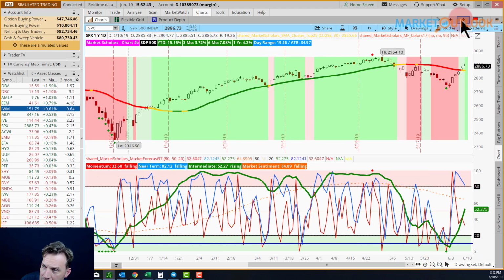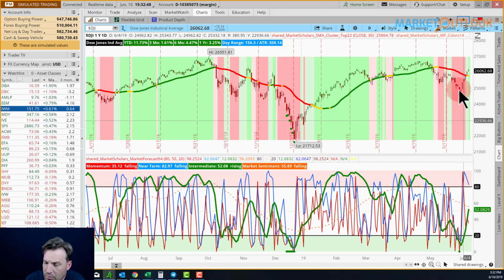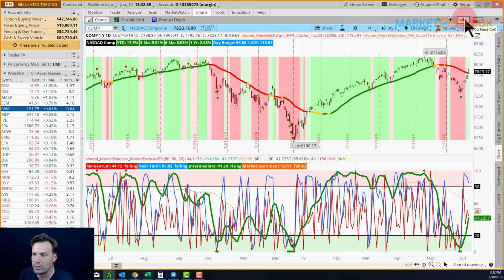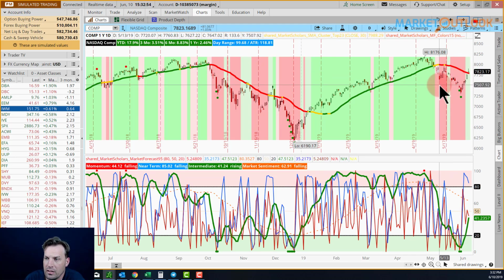That's the expectation. The Dow looks almost exactly the same. Very small range today, but crossing up above 50. The Nasdaq's been a little bit weaker, and the Russell too. And you can see the long upper shadow today on the Nasdaq. So another sign of weakness in the near term that we're seeing here.